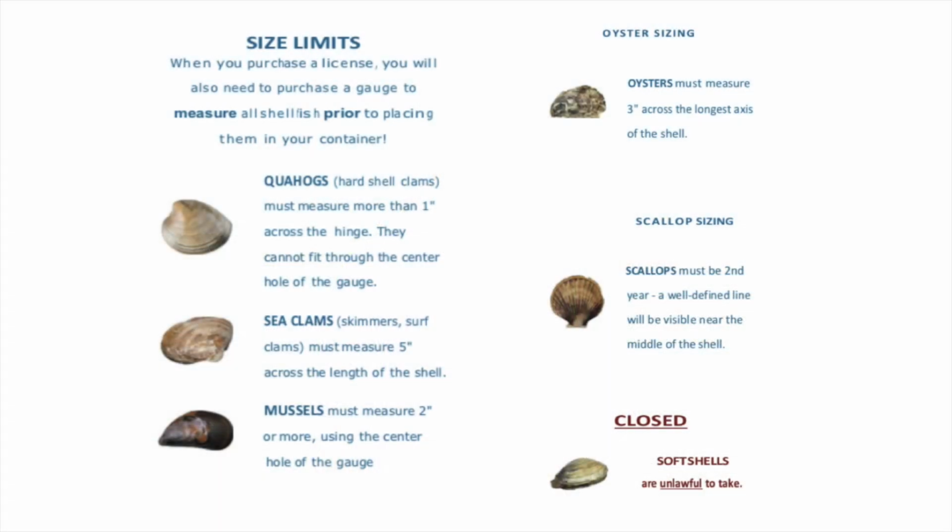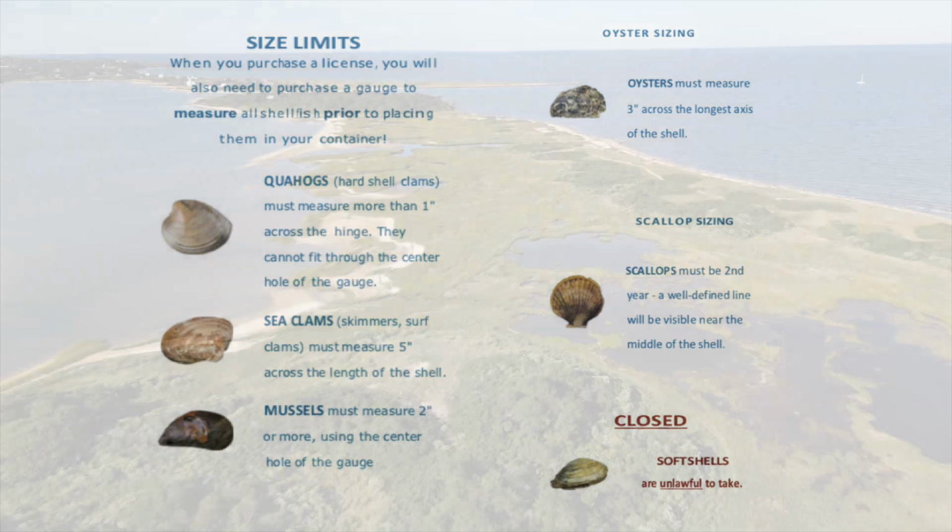Mussels must measure 2 inches using a center gauge hole. Oysters must be 3 inches across. Sea clams must measure 5 inches across. Scallops must have a second-year line. Softshell clams are unlawful to collect.